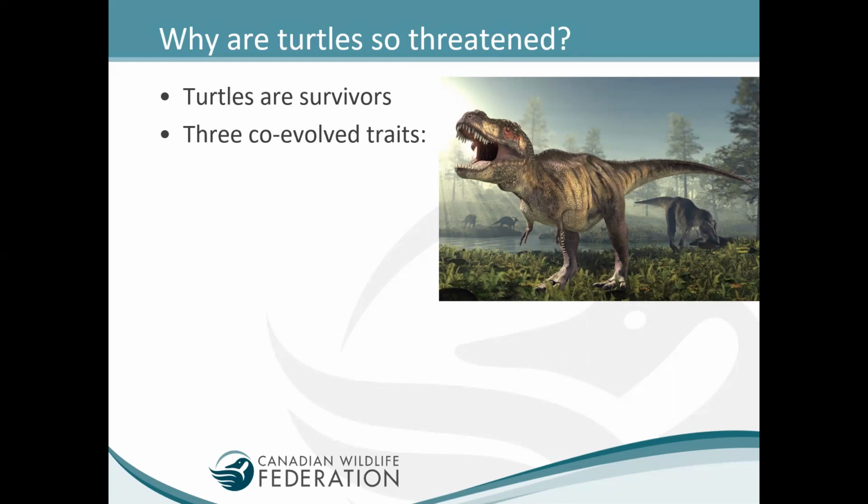So why are they at risk today? Basically a lot of it ties into the fact that turtles, broadly speaking, have three key life history traits, and those traits are working against them now. Those traits have worked great for the last 200 million years, but the game has changed, and it's very hard to change your life history traits.